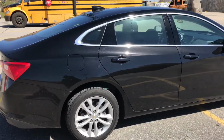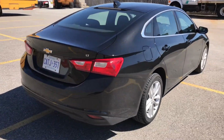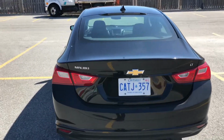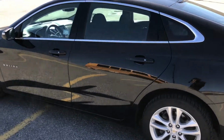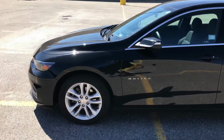Just going to do a quick walk around on the car real quick for you guys so you can see it. This is a 2017, the LT model for those of you wondering. It features a 1.5 liter Ecotec engine, which I will be showing you in the video. Also features keyless access entry to the vehicle, push button start with a keyless fob.